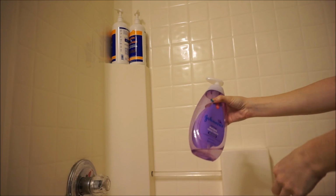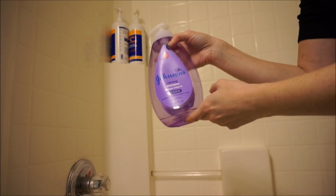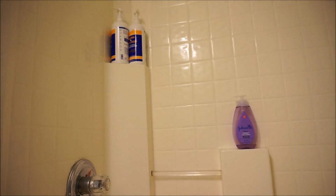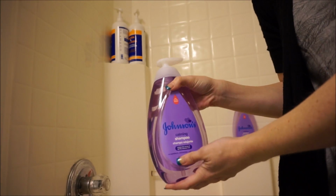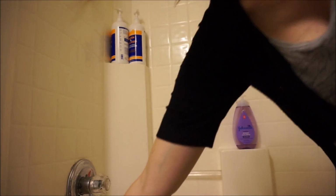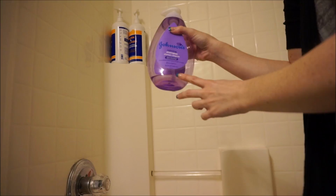Now my daughter's soap. This is the kids' soap. I actually use this as our body wash. You can see I'm running low, so I have actually already bought a new bottle. Let me show you real quick. I bought this last week, so I have a full one ready to go. It's in the hall closet waiting. There's still enough in here for a couple more showers or maybe another bath time, so I'm not gonna get rid of it yet.